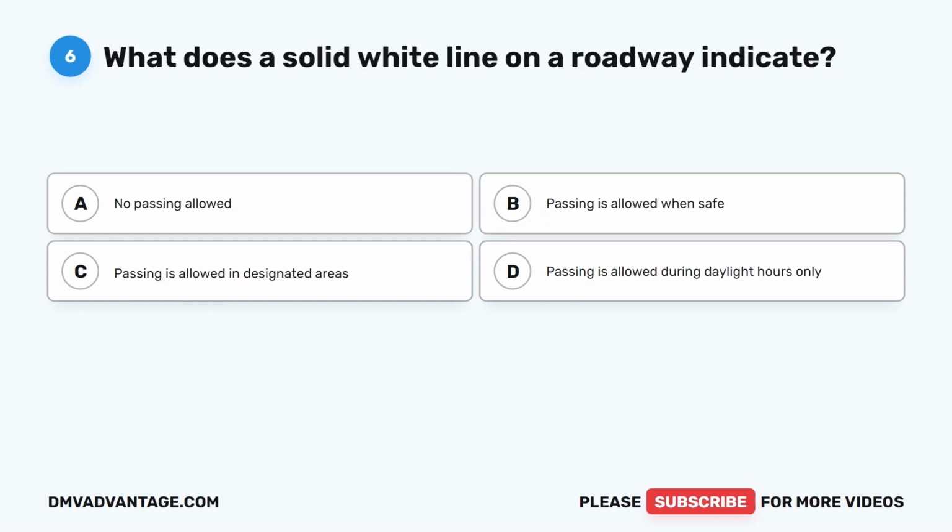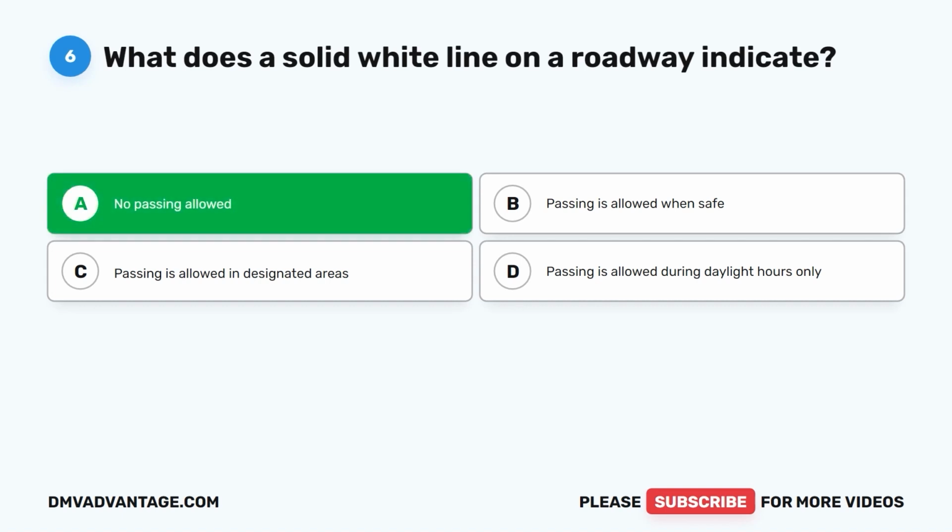Question 6. What does a solid white line on a roadway indicate? A. No passing allowed. B. Passing is allowed when safe. C. Passing is allowed in designated areas. D. Passing is allowed during daylight hours only. The correct answer is A.